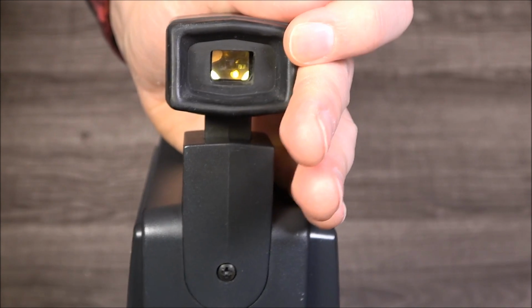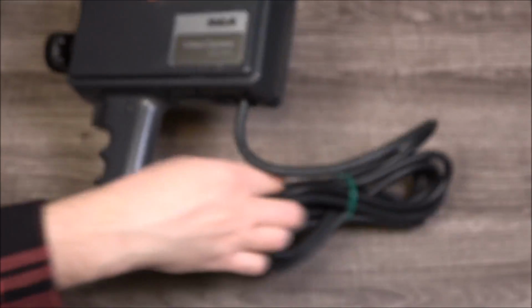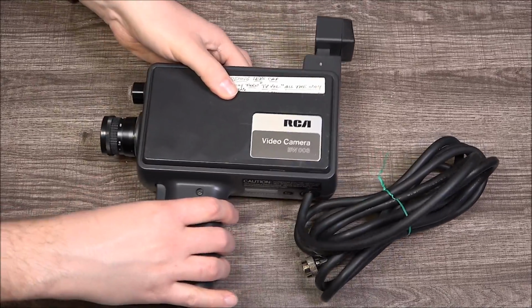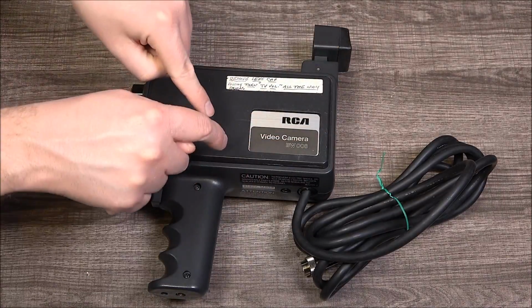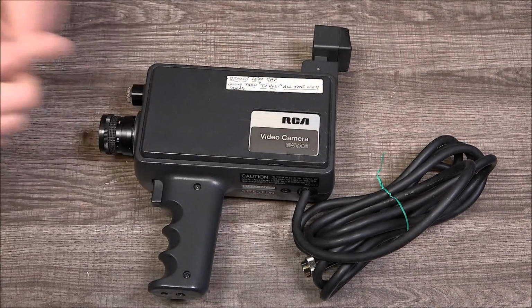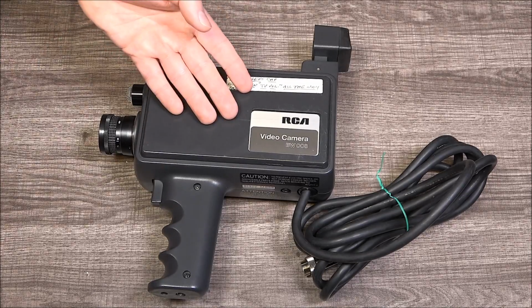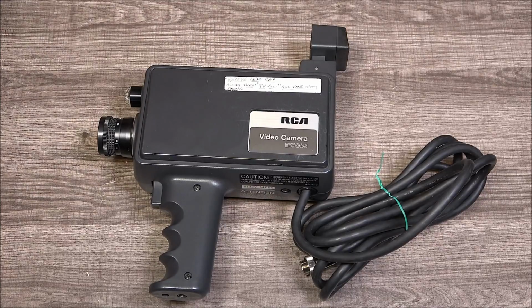But if you could see deep down in there, there's a couple of patterns that are supposed to help guide you to line up your shot. You know, just kind of a 4:3 aspect ratio sort of thing. There's two of them, a smaller one in the center and a larger one out. But for one, there's no zoom on this. There's only a very weak focus knob, which I'll get back to in a minute.